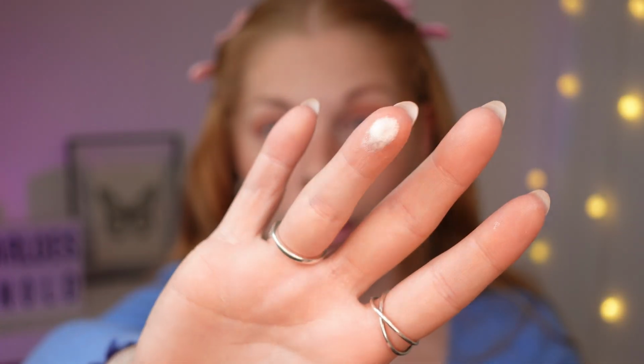And I'm not really sure why, but I always like to apply shimmer shades with my finger, because in that way the shimmer is going to pop a little bit more. Oh, look at that. Oh my god, I'm scared.